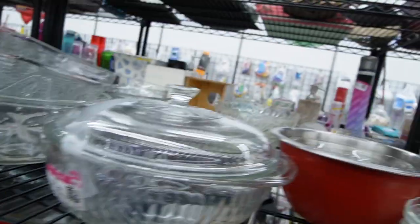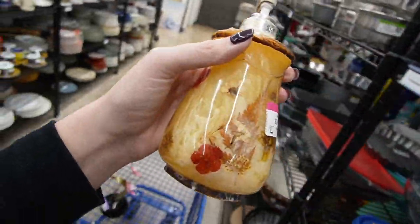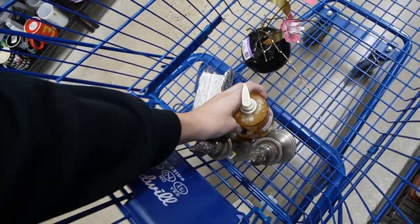And I'm also wondering, is there a toothbrush holder over there? I guess we'll find out when we get over there. I think I'm gonna buy this ridiculous soap dispenser for $2.50, and I guess we'll find out.